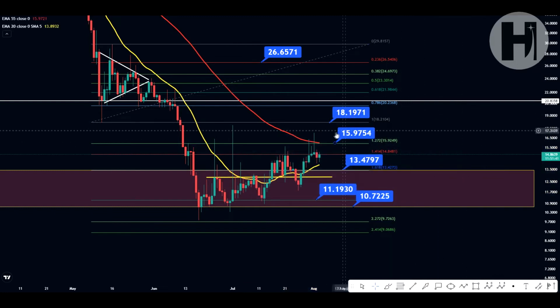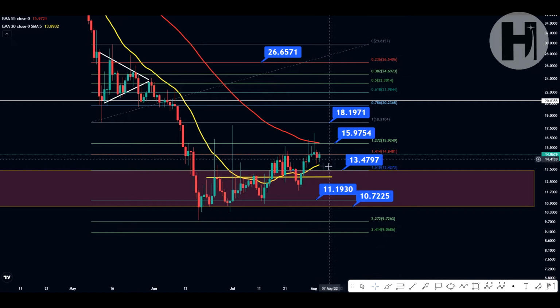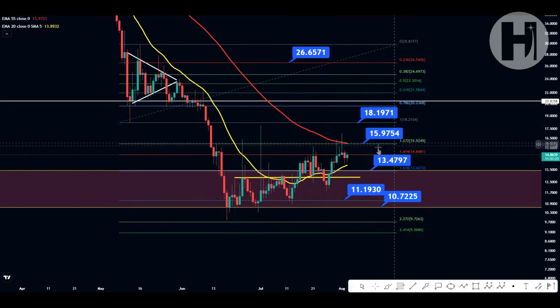So we did pump all the way to almost $17 a couple of days ago. So that was a great level for you to buy, to take some profits and buy back in lower potentially. So you did have a nice 16%, 17% drop here. And the major resistance level, other than the 1.272, which is obviously a level that we've retested as resistance multiple times, another level is $18.20 over here, which is this swing low.